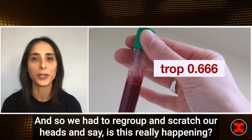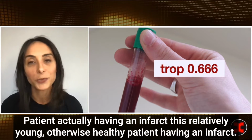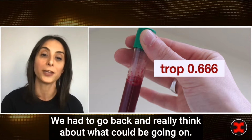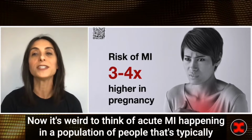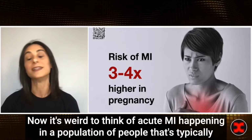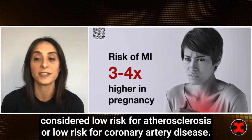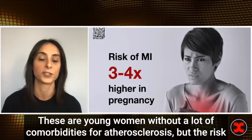And so we had to regroup and scratch our heads and say, is this really happening? Is this patient actually having an infarct? This relatively young, otherwise healthy patient having an infarct? We had to go back and really think about what could be going on here. Now, it's weird to think of acute MI happening in a population of people that's typically considered low risk for atherosclerosis or low risk for coronary artery disease. These are young women without a lot of comorbidities for atherosclerosis.